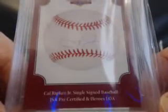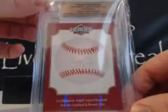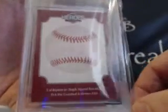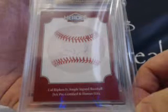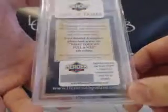Second hit is a Cal Ripken Jr. signed baseball. JSA pre-certified. And Heroes LOA. So that is a JSA pre-certified. I imagine that means if you send it into JSA, it's guaranteed to be certified. And you get an LOA from Heroes. So Cal Ripken Jr. signed baseball. Very nice. And let's see. Okay, no points with that, just the redemption card on the back. So no points with that.